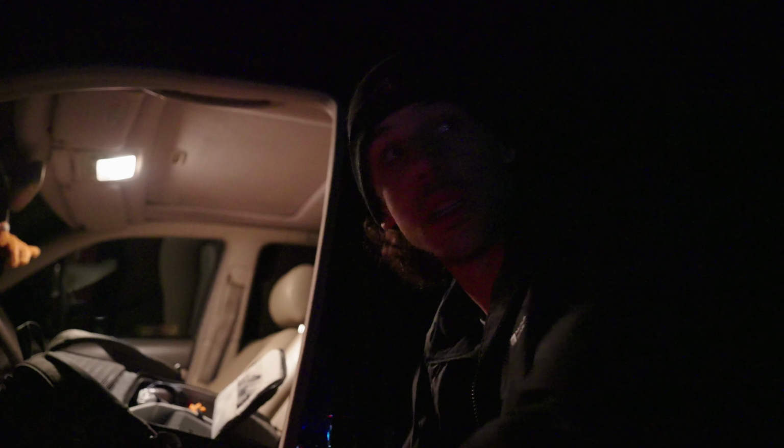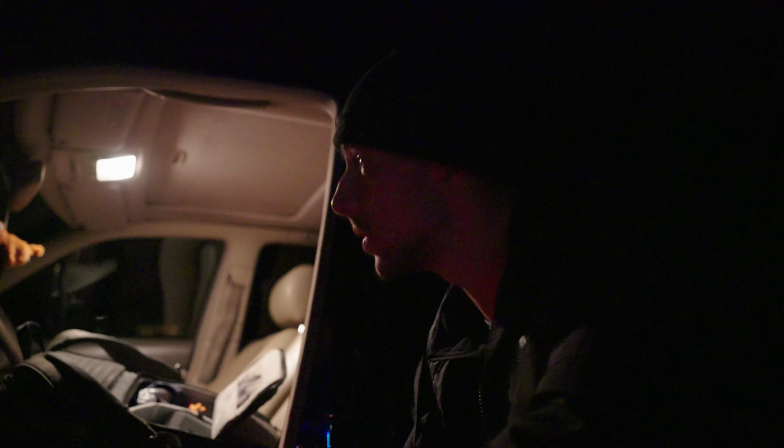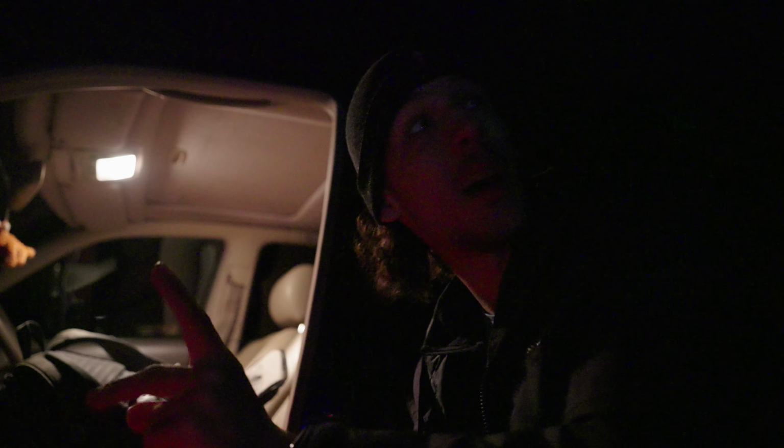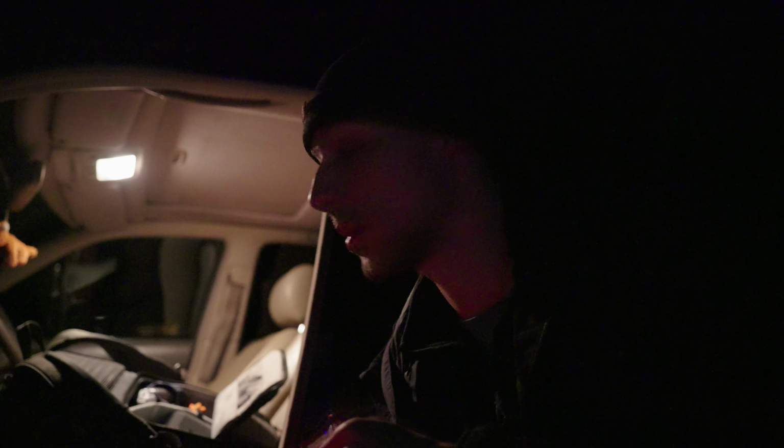I have taken a few shots of the car with the night sky, with that mountain in the background, and I'm thinking if the sky remains like this, I can also attempt some astrophotography.